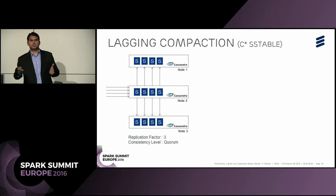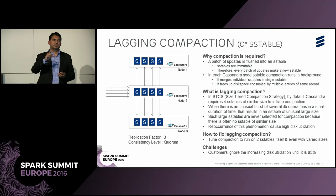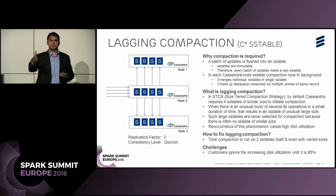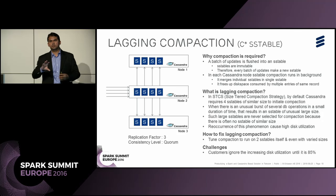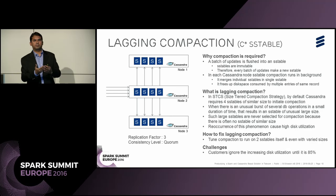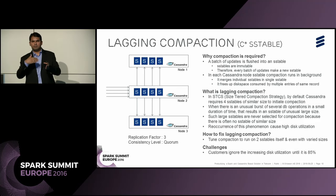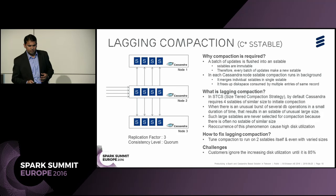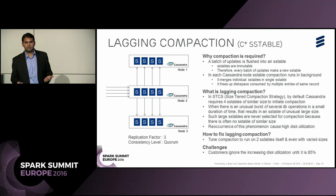Now you have a lot of SS tables. In Cassandra, there is a compaction which happens in the background. But the problem is that some of the service providers who use our solution have a very different pattern. For 15 days, they don't do anything with the system, and suddenly on the 15th day, they update 200 million vouchers. So some of the SS tables are so huge that they don't find any other SS table of similar size so that compaction could happen. That means these SS tables never free up the memory, and this keeps on increasing the disk utilization, and that's the challenge. And sometimes they ignore this so much that a red flag is raised only when 85% of disk utilization is already there.